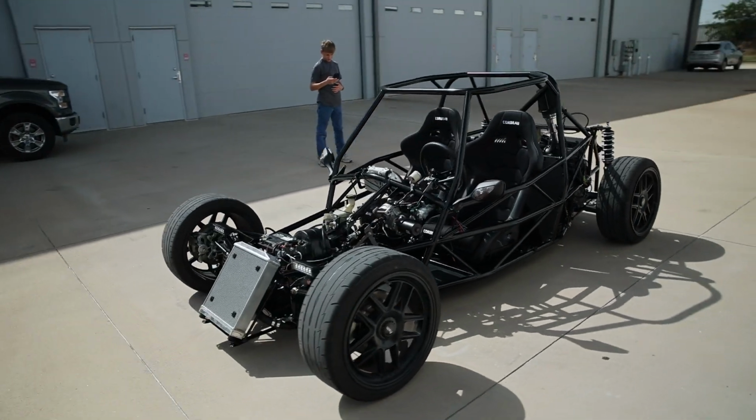Recently we've been building a DF Goblin kit car here on the channel, so I wanted to talk about it a little bit and some other kit cars that you might want to start building yourself. So today I wanted to talk about a few different options of kit cars that you could build and why I actually chose to build a kit car.